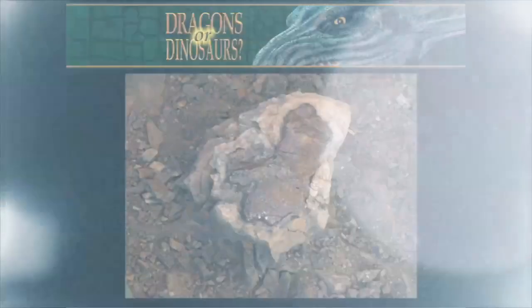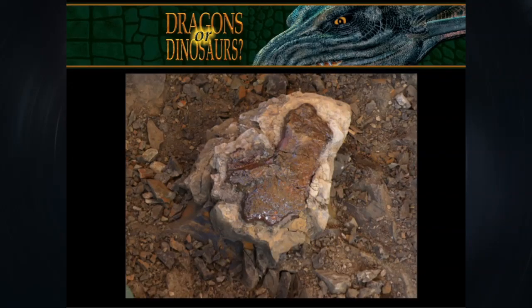Now, go back to Big John here. This is the dinosaur fossil embedded in a rock. Lift this up.